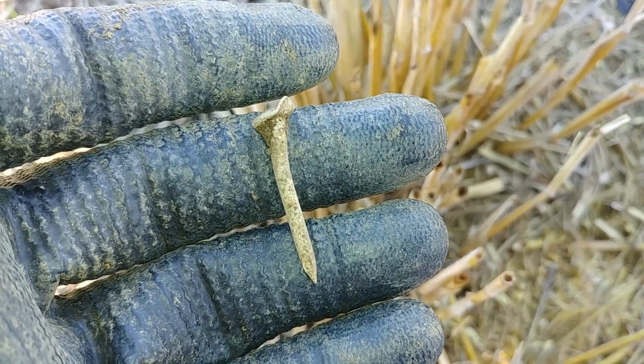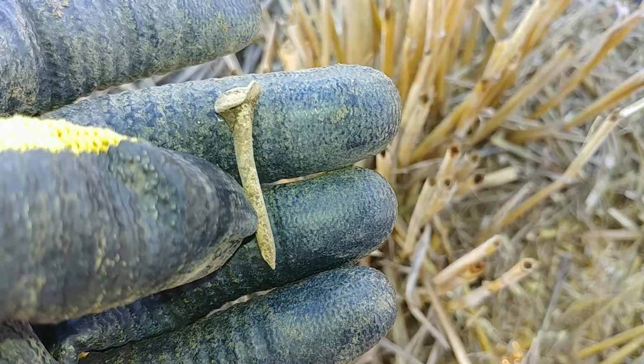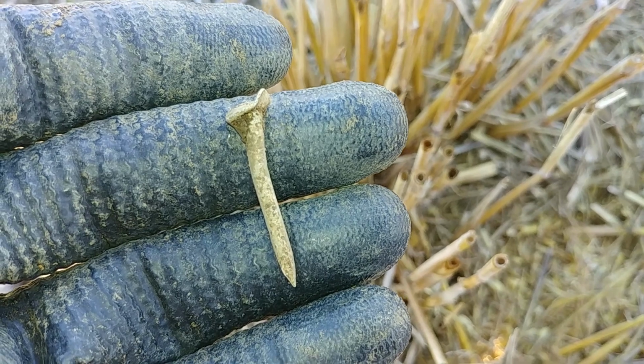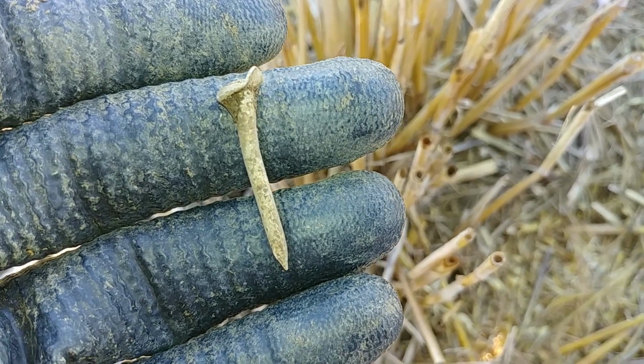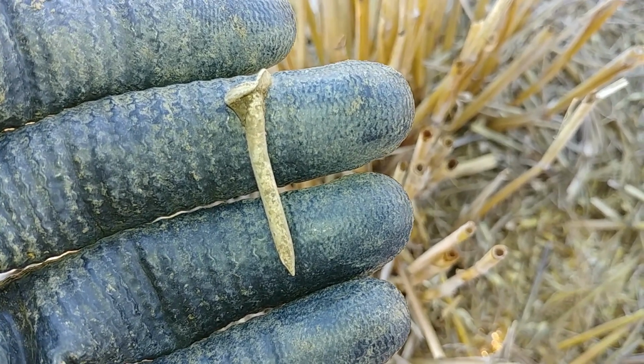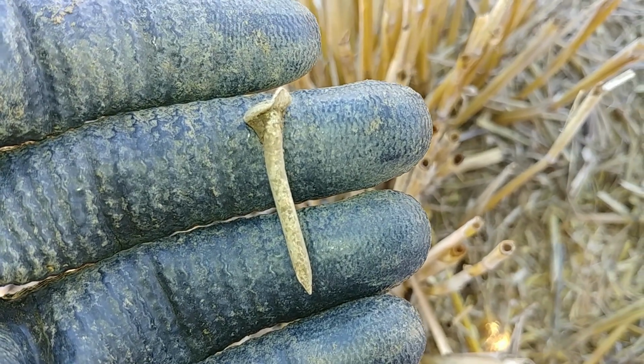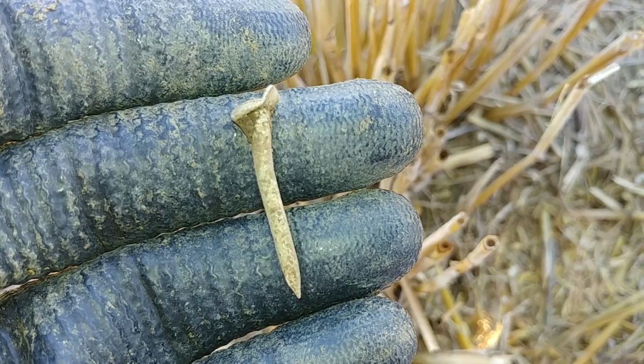And crashing back to reality. It's a nail. Iffy signal. Tried to warn me off. I went after it, I was feeling optimistic, but it's a nail. Oh well, they can't all be Victorian coins, can they? Or other lovely things. Whoa, it's a bit windy tonight. Onwards and upwards.